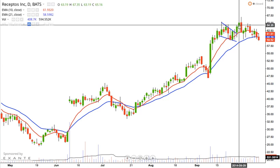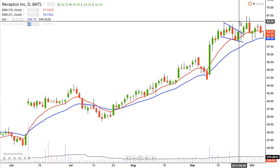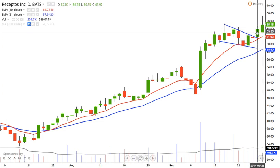But even if you bought at 63 and then ended the day around 65, and it made this nice bearish hammer right here, that would be a sign that momentum is waning, and that's a sign, I think, to get out.